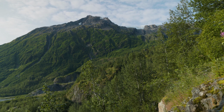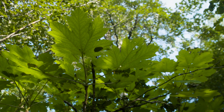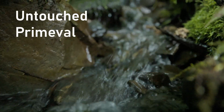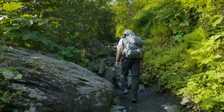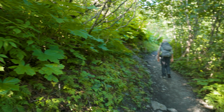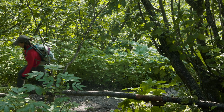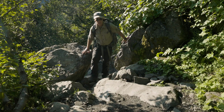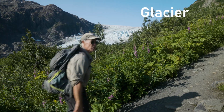Sitka spruce and mountain hemlock surrounded by a jungle understory of devil's club, lady fern, and other shrubbery give the ascent a feeling of an untouched primeval forest. The word lush comes to mind. And then, after nearly 1.5 miles, we make our way past the birth canal. I feel reborn already. Glacier through the trees.